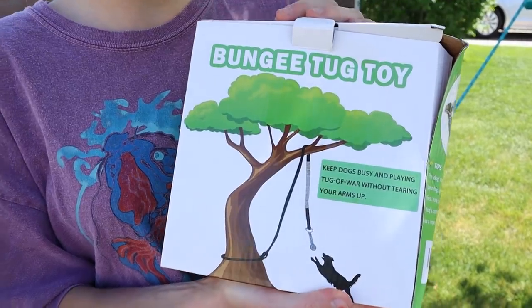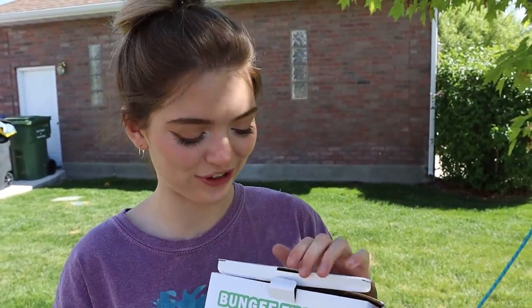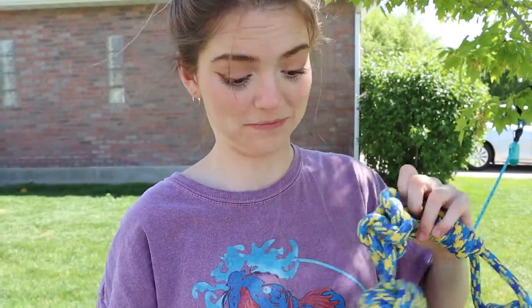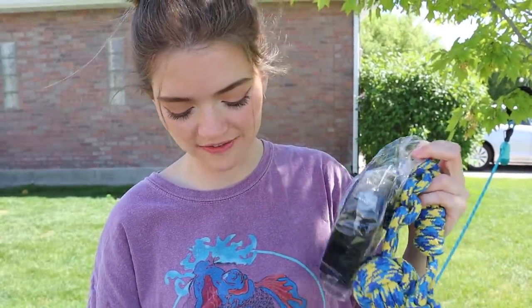Alrighty, next up, Atlas is going to love this one. Just based off his reaction to the leash, he's going to love this. So basically it's this bungee tug toy. It's supposed to connect to the tree, and then Atlas can tug on it and play with it. It's supposed to be good for dogs that love that sort of stuff. So we'll see if he likes it. We're going to try it on Logan too, but I don't think Logan's going to like it as much because he's never really loved tug of war. Only a little bit sometimes with Atlas, but Atlas is obsessed with tug of war.